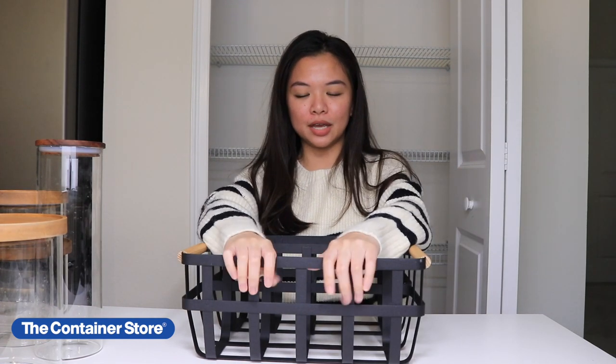What I'm going to put in here, maybe the instant noodles, because you saw earlier, right? Our instant noodles are very unorganized. So I'll put them here. And some spaghetti sauce, or whatever sauce I can put here.